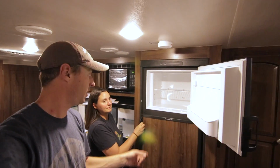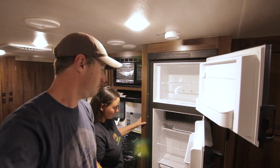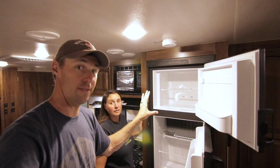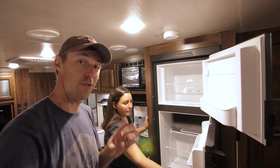Fridge and freezer. Freezer is a good size. Fridge is a little on the short side, but it's about the size that ours is, and we can get about a week's worth of food between the fridge and the freezer. So yeah, it'll work for about a week for a family of 4.